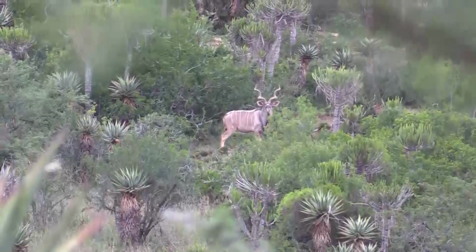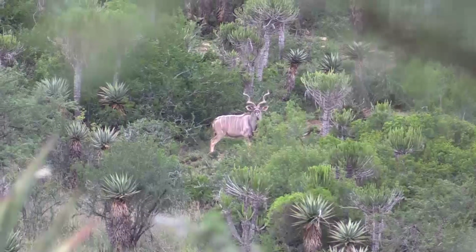And what do they eat? Trees, they're chiefly browsers, so not grass. They may nibble on some fresh grass, but that's all. Otherwise, it's trees mostly. Okay, we're bothering those kudus. They're moving now. Yeah, those big ears are probably picking us up.